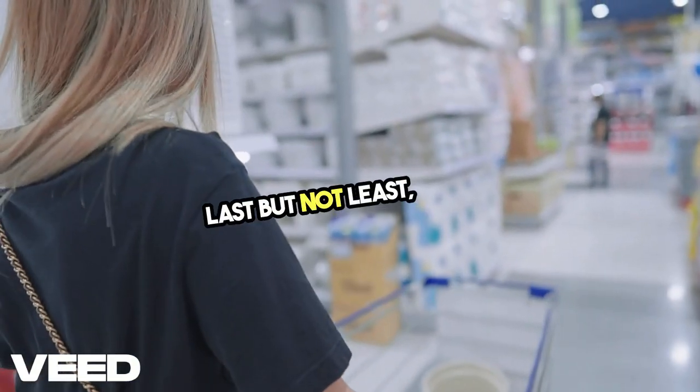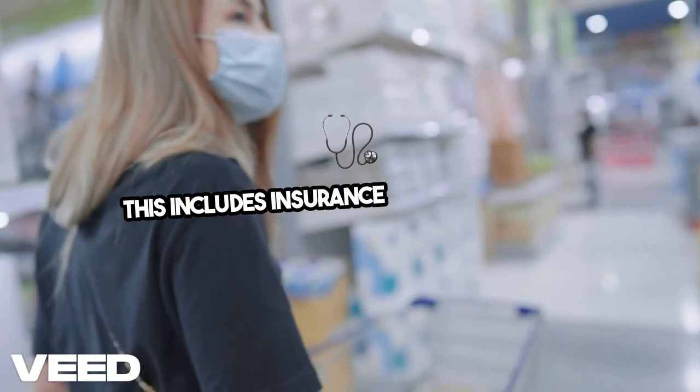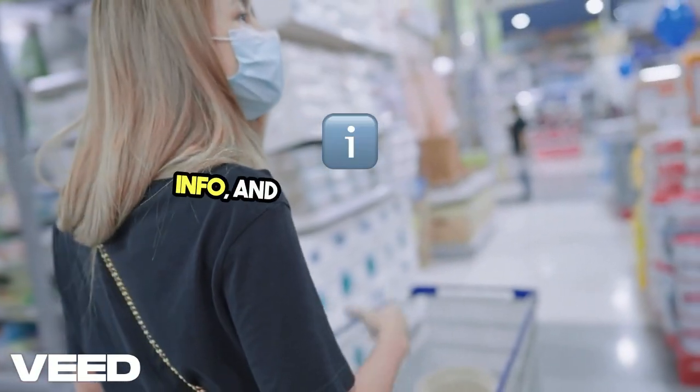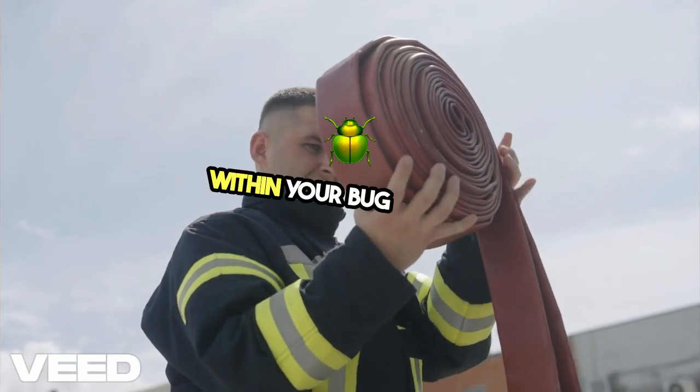Last but not least, review and update essential documents. This includes insurance policies, medical info, and emergency contacts. Keep copies in a waterproof bag within your bug-out bag.